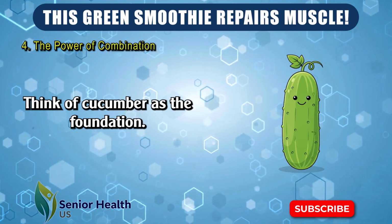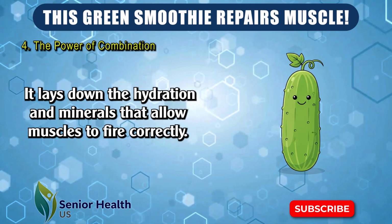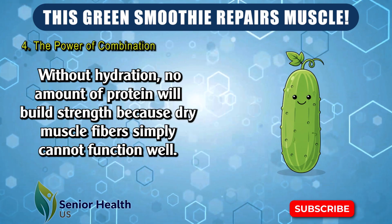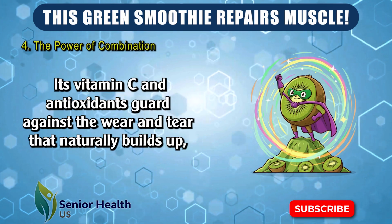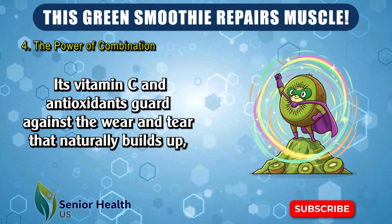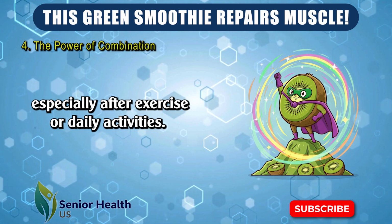Think of cucumber as the foundation. It lays down the hydration and minerals that allow muscles to fire correctly. Without hydration, no amount of protein will build strength because dry muscle fibers simply cannot function well. Kiwi adds the shield. Its vitamin C and antioxidants guard against the wear and tear that naturally builds up, especially after exercise or daily activities.